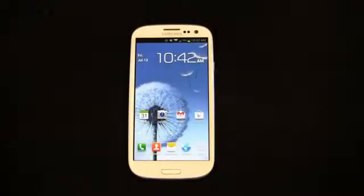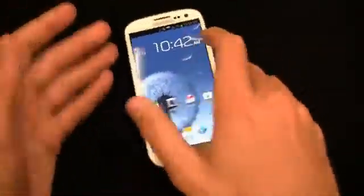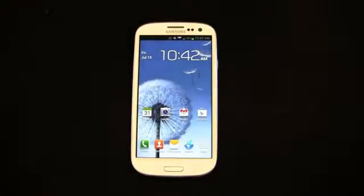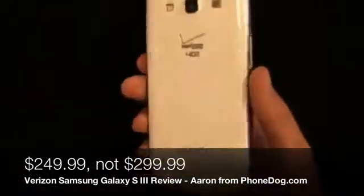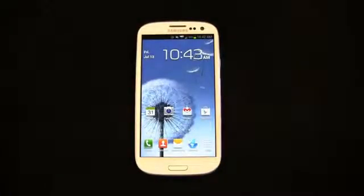Verizon marks the last major carrier to get the Samsung Galaxy S3. It was announced at the same time, but the retail availability was pushed back. It's available now in retail stores, online at VerizonWireless.com, and through telesales starting at $199.99 for the 16GB version. If you want the 32GB version, it'll set you back $299.99, so almost $300. It's available in white and blue, and like I said, available now through Verizon Wireless's sales channels.